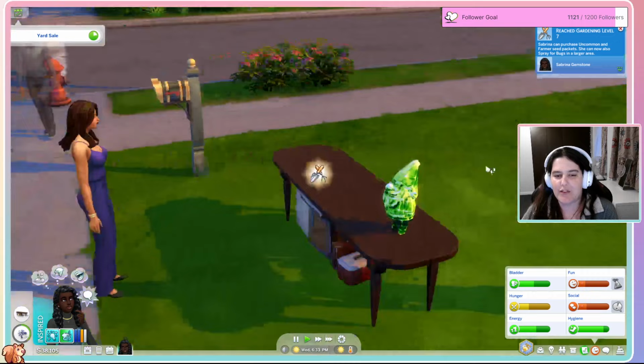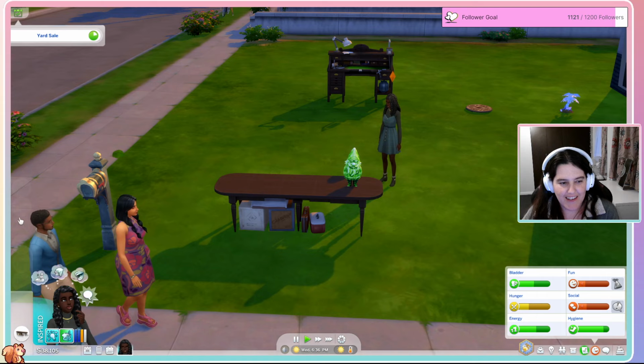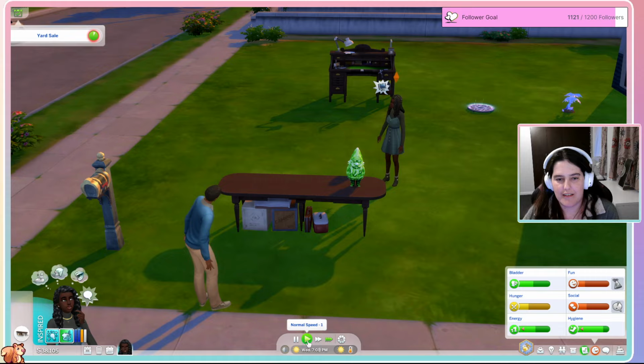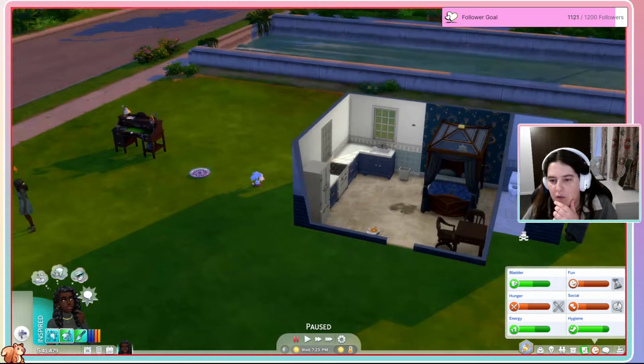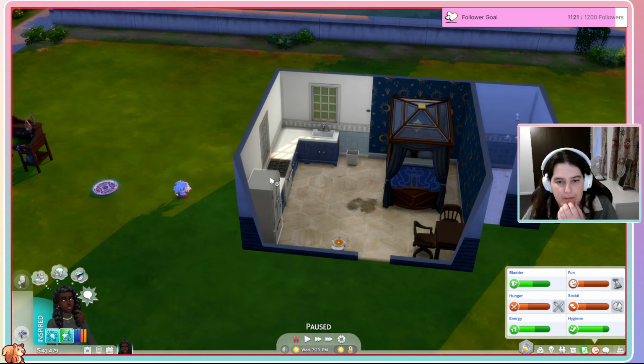Hey, the crystal tree's grown. Oh, no, it hasn't. Damn it, I thought it had. Come on, Darrendry. We sold him. Yes. We've cleared out our stock. Perfect. I don't know why our little tree's still not grown, which is a bit annoying. It's taken ages, and we're on double growth speed with the tiny lot challenge thing. That's weird.